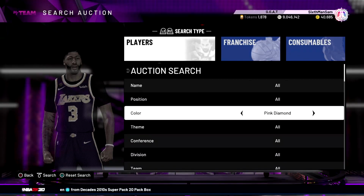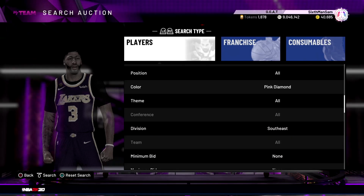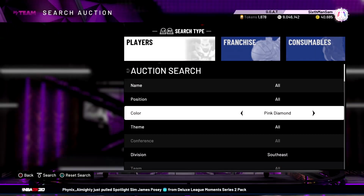So you're going to set the color to pink diamond, go down to division, set it to southeast, and set the maximum buyout to about 13,500. Now it will vary depending on the timing. You have to look at the market yourself and obviously account for taxes, but for the sake of the video, I would say 13,500 and buy anything that pops up.